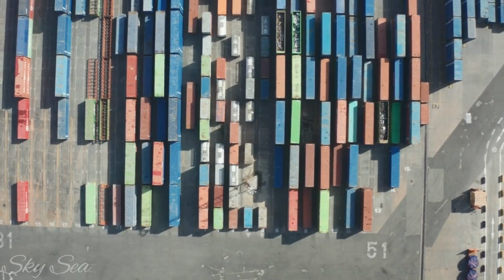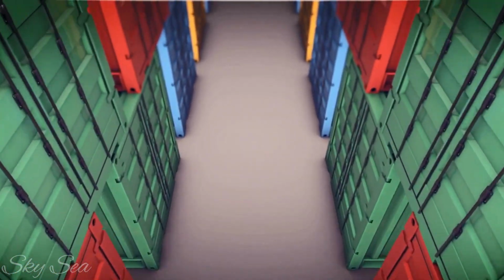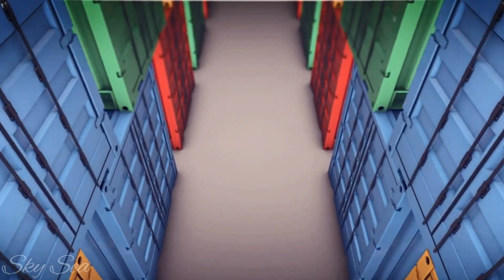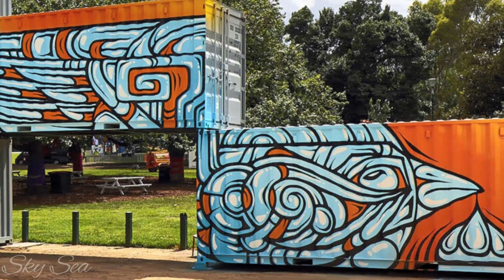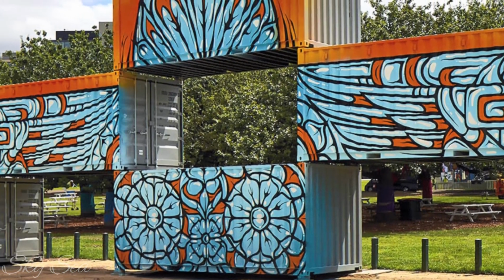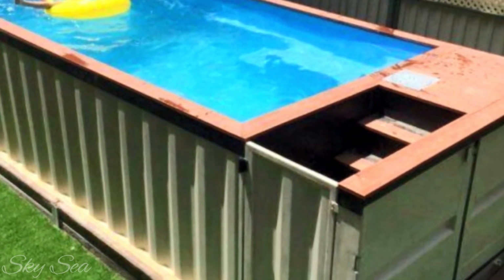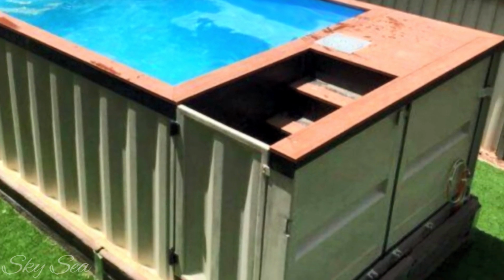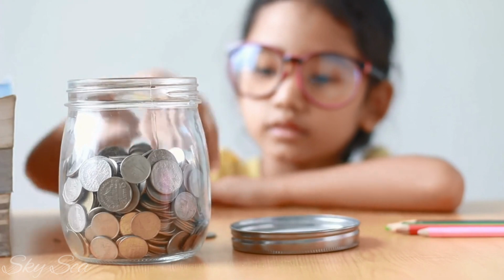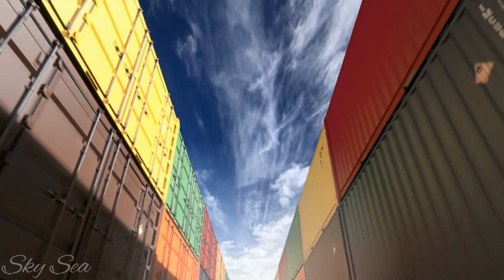But what if you want to have some fun with your containers? Well, you can also use them for other purposes than shipping, such as storage, transportation, or even conversion into a home or office. You can paint them in any color you like, or even decorate them with stickers, graffiti, or art. You can also transform them into anything you can imagine, such as a pool, a bar, a library, or a playground. And the best part is, you can do it all with a low cost and a low environmental impact.